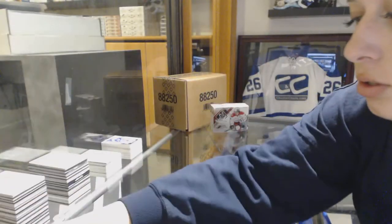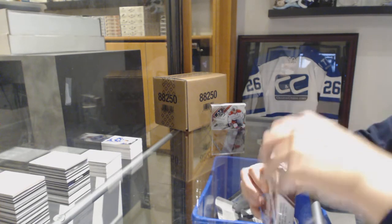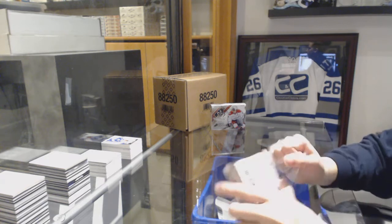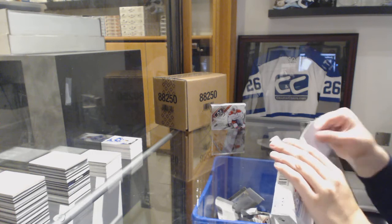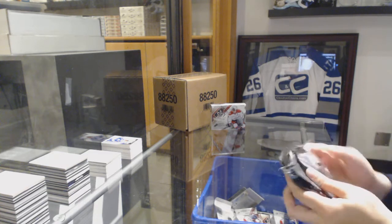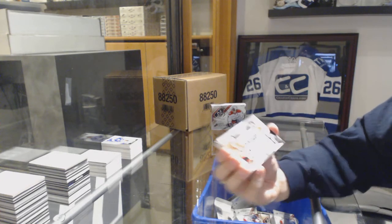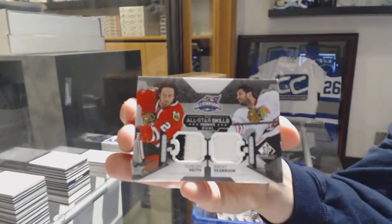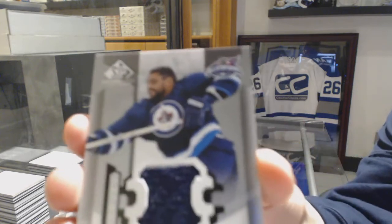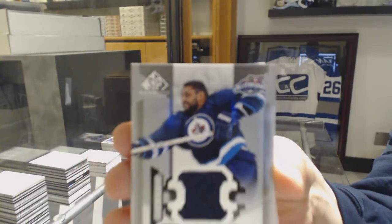Two boxes to go. Not random, it's just Chicago. Duncan Keith and Brent Seabrook, dual All-Star Skills Fabrics jersey. All-Star Skills Fabrics jersey for the Winnipeg Jets, Dustin Byfuglien. Focus, there we go.